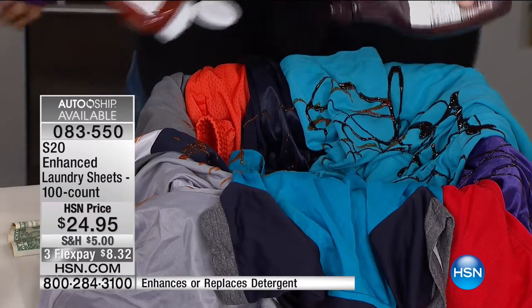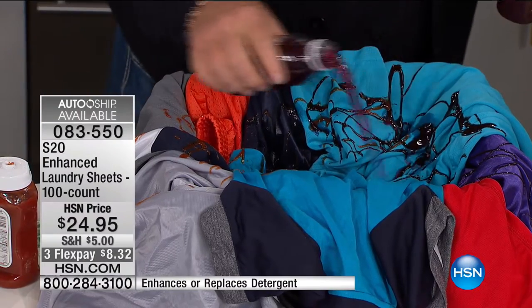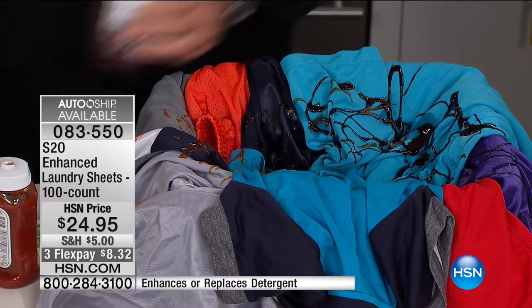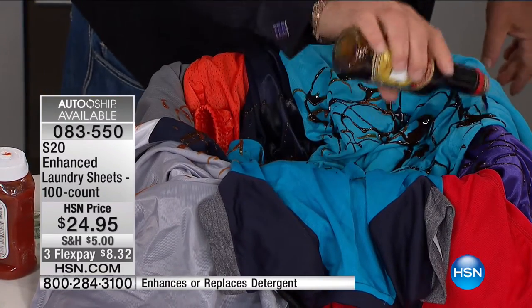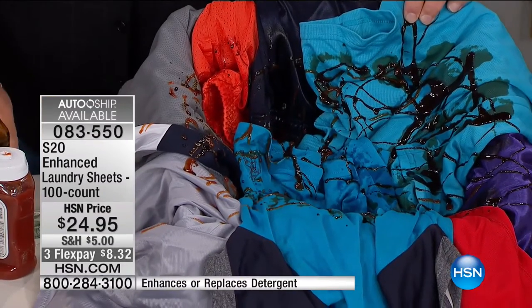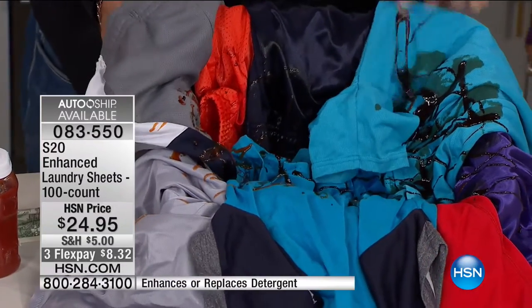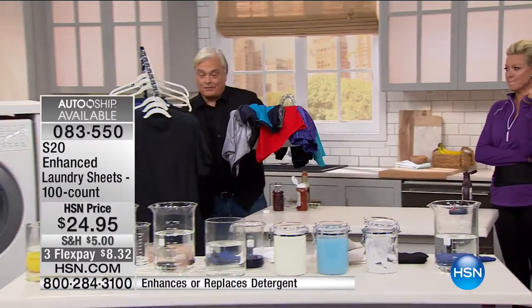Watch, how about ketchup? We got chocolate sauce in here. That's kind of nasty. Oh, how about when you spill sugary, sticky drinks? That's kind of cool. Oh, soy sauce. I was in a restaurant the other night. I got soy sauce. I didn't realize how bad soy sauce is to get off. Here, that is one hot mess. I'm going to put it over to the washing machine, and we're going to put S2O laundry sheets to the test. All right, let's move this back here.